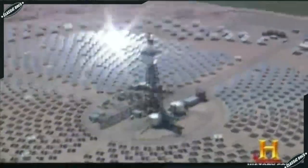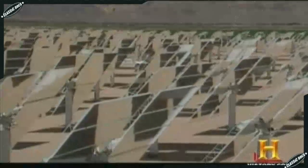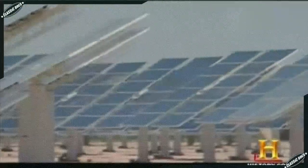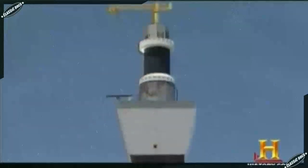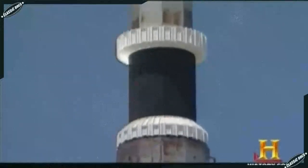It's based on the success of an earlier prototype, Solar 2, which operated in California's Mojave Desert between 1995 and 1999. While sodium chloride becomes molten at 1474 degrees Fahrenheit and could easily do the job, engineers incorporated other salts into Solar 2's operations because they melt at a much lower temperature.